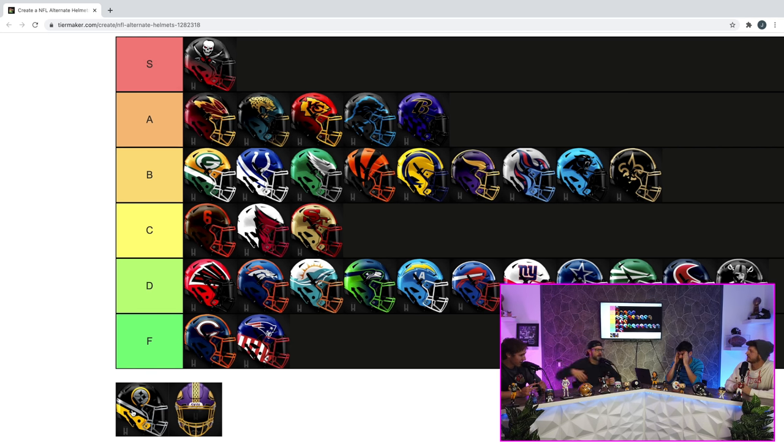But we're after the Steelers, I don't care. I know, I'm just messing around right now a little bit. No, you're not. Look, I'm not vibing with the silver on the Steelers logo. I don't really care for it. I think for me, personally, this is an S.